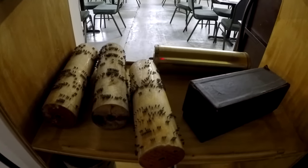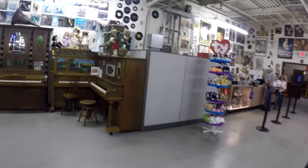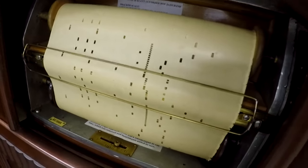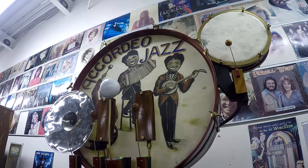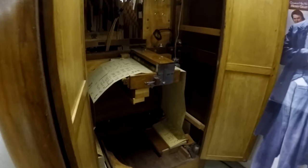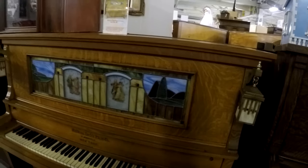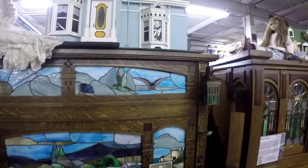That hits a little thing like in a music box, and that's what activates the different notes on each instrument. I want to know how the paper rolls work. They have perforations on them? Yes. Yeah, here's one. These little slots activate the different notes on the instruments. And this has got an accordion. I want to hear one of these, right? Whoa, look at that. I know, that's cool. Man, there's more over there. Wow. This is impressive, to say the least.